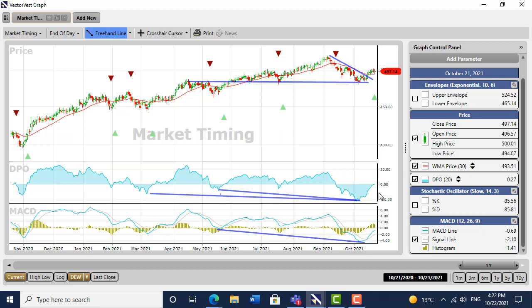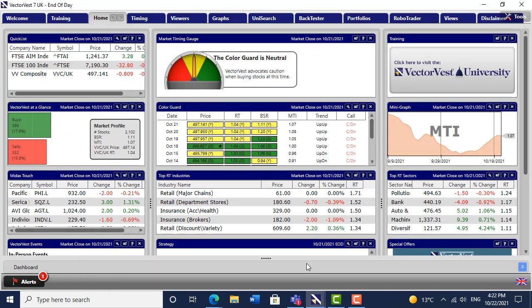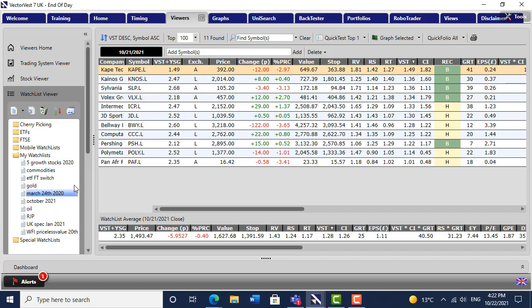This looks like a highly probable setup, and as you can see, the market obeyed this level for quite a long time now. So if I have a look at Vector Vest, and I go to that portfolio, which was started way back on the 24th of March last year. That's when I took the first entry into this portfolio, and JD Sports has been in it since then.